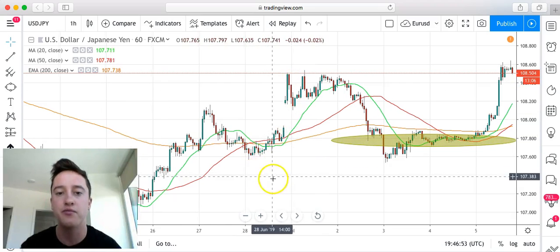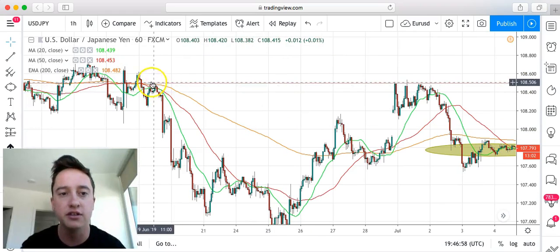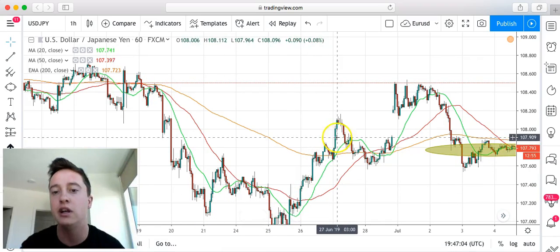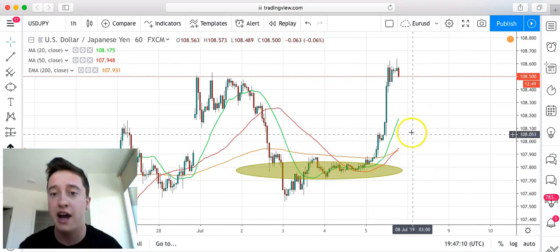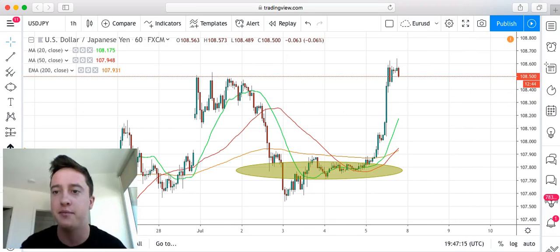Boom, price shot up. So every time that you see that these lines are above the candles, notice right here how these lines are above these candles and price dropped down. Came back above them, price rose up. So you guys need to take that into consideration as well. But with USD JPY, this was a beautiful buy, and these long candles right here, they are definitely from NFP.